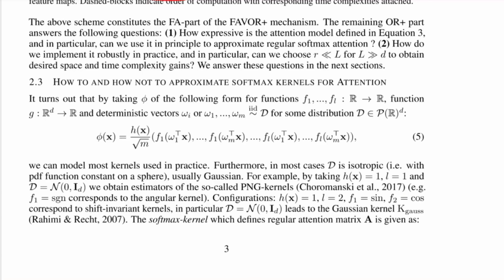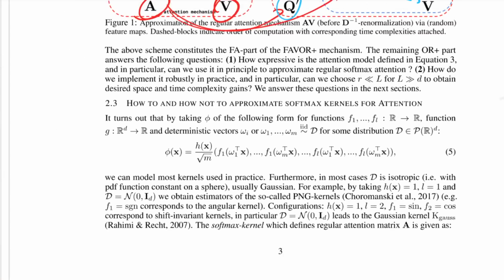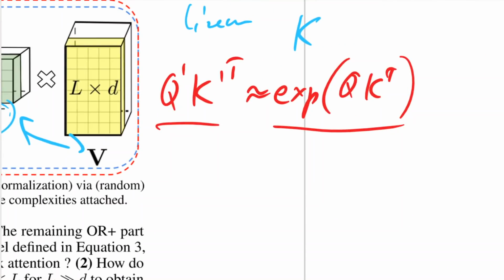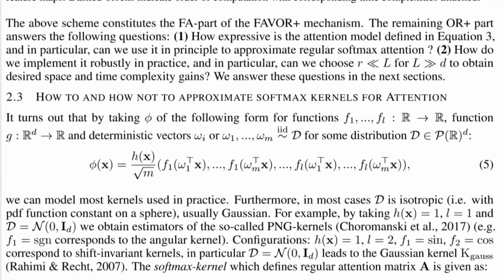So how do they do it? If you know about random Fourier features, this is going to be a very similar thing right here. They're not going to explicitly construct the high dimensional space such that this is exactly equal, but they're going to construct an approximation. And the approximation you can make arbitrarily good. And you do that via the following.